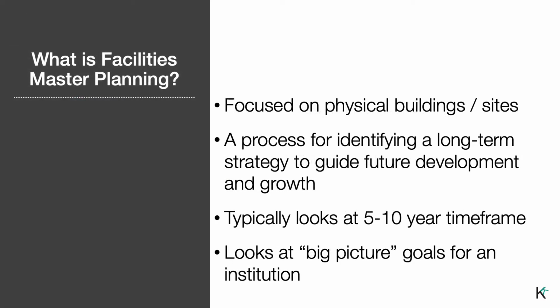So, what is facilities master planning? It is a structured study of a district's existing buildings and properties, aimed at identifying both short and long-term facilities priorities and goals. In short, it tries to answer the question, how do we want to grow and what do we need to do to get there? A typical master plan looks out 5 to 10 years into the future, identifying the big picture goals for the district's facilities.